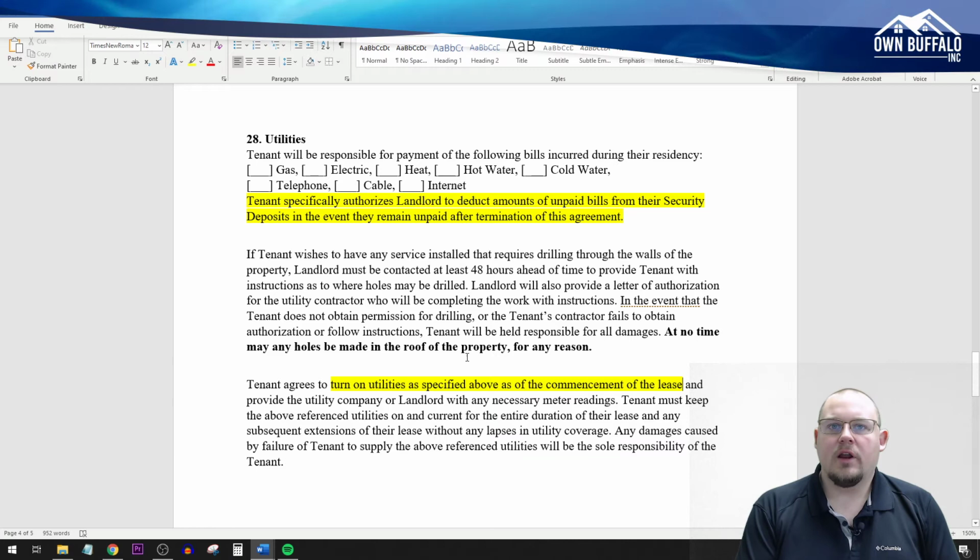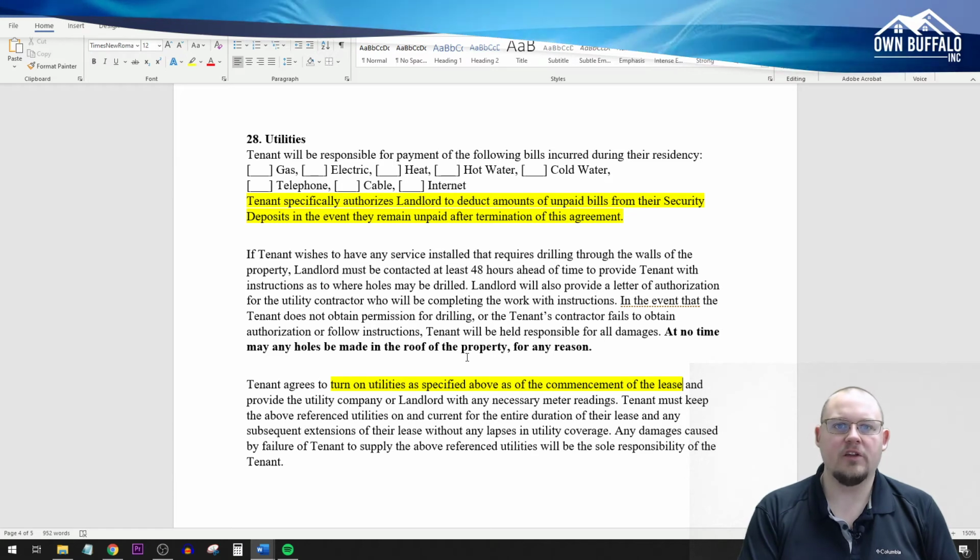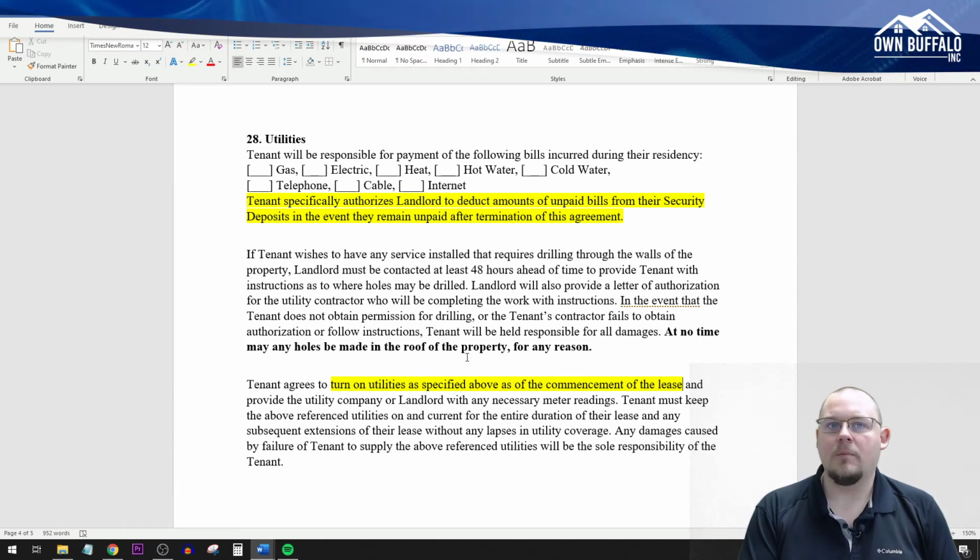So our National Grid and National Fuel, which are our electric and gas providers, we call them the morning of a move-in to ensure that the tenants have switched the utilities over into their name. If the tenants haven't switched the utilities over into their name, they don't move in. It's that simple. They have to have the utilities established prior to move-in.